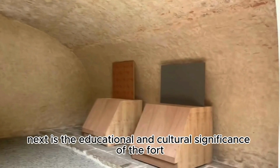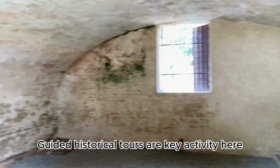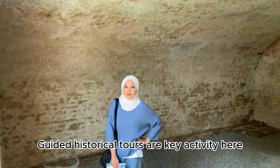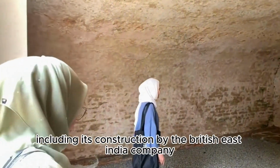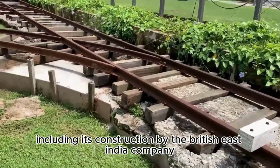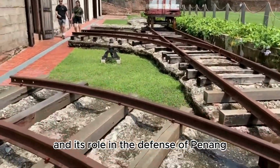Next is the educational and cultural significance of the fort. Guided historical tours are a key activity here. Visitors can join this tour to learn about the fort's history, including its construction by the British East India Company and its role in the defense of Penang.